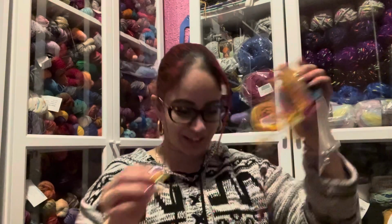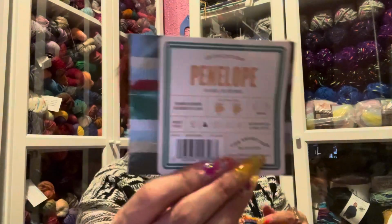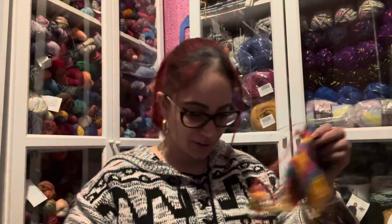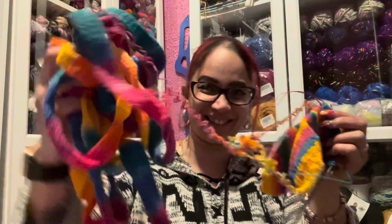And now, you guys, this yarn is from Lion Brand. And it's the Penelope yarn. It's 75% wool, 25% polyamide. And it's a super fine #1 yarn, 459 yards, you guys. Get you some.